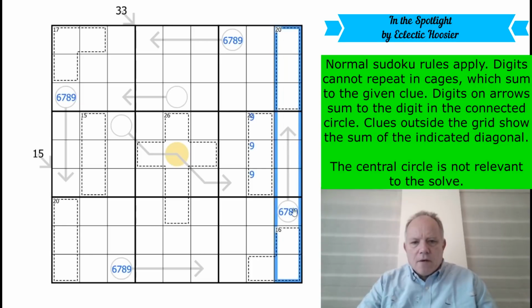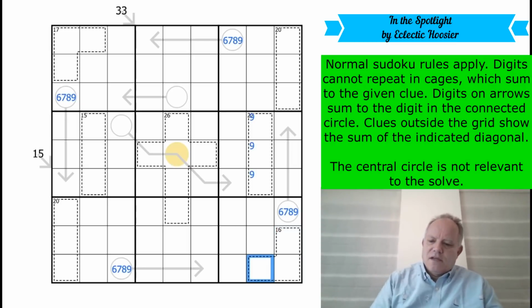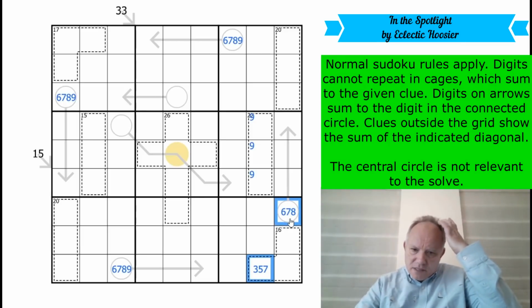Now, column 9. Right, these 4 cells, depending on whether this is a 6, 7, 8, or 9 in the circle, they add up to twice that. So they add up to 12, 14, 16, or 18. Plus the 20 is 32, 34, 36, or 38. So these two add up to 13, 11, 9, or 7, making this 3, 5, 7, can't be 9 because there's a 9 in one of those cells. And that means this can't be 9 as well. These numbers, the highest of those numbers goes with the highest of these.